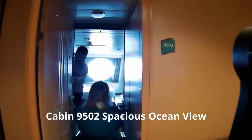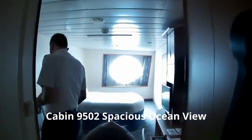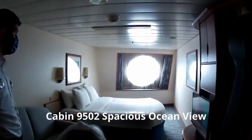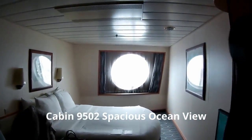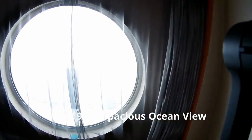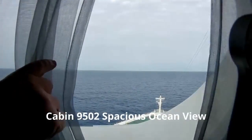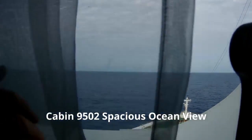This is cabin 9502. Its category is Spacious Ocean View, and it's about 211 square feet, so about 30% larger than the cabins we've looked at previously. It has lots of room. It would work with a scooter and/or a wheelchair. You have a really interesting view out the window here because you basically look down on the helipad on the ship, and you're very far forward, basically looking right off the bow.